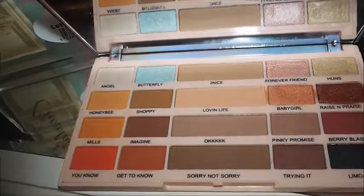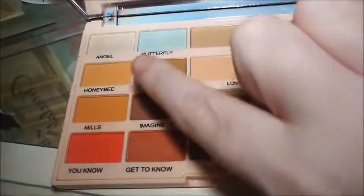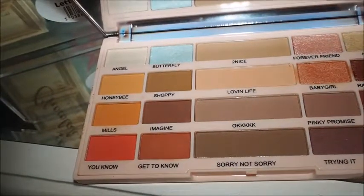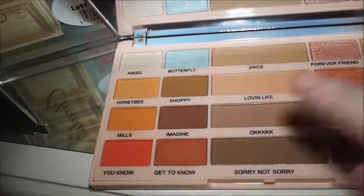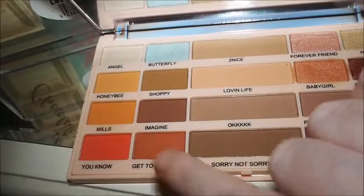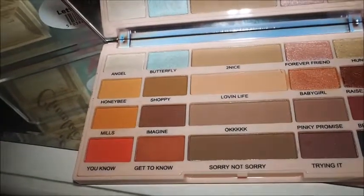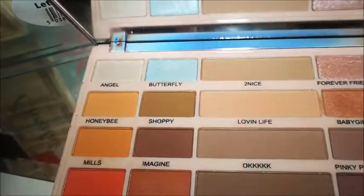But this I absolutely love, guys. I've been using it all week, like I've just said. These shades here I knew were going to be for me. I just love those orange type of shades and mustard shades. So we've got Honeybee, Mills, You Know and Get to Know. Those four shades are perfect, guys. I absolutely love them. Angel is a really nice inner corner highlight.